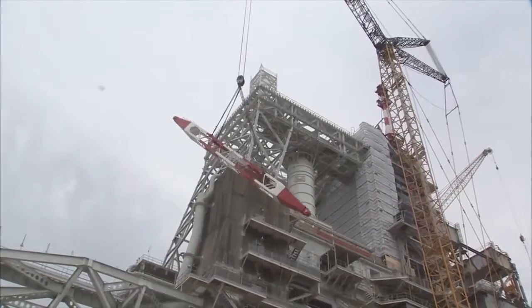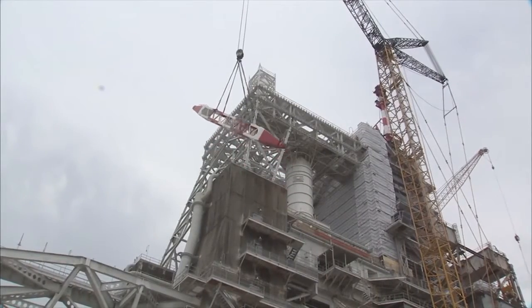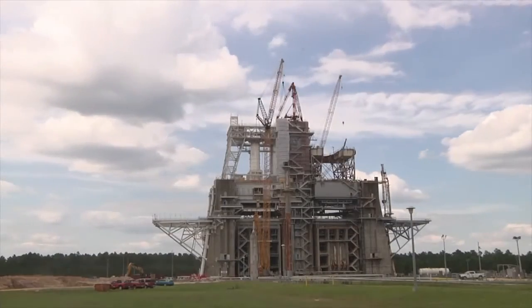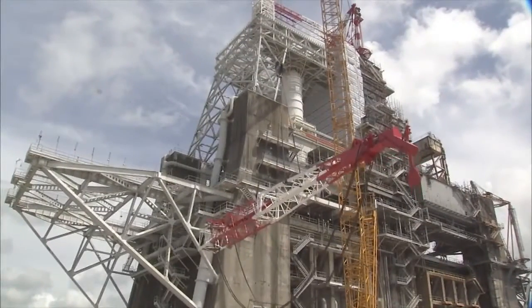Then we're going into what we call build out, which is adding more structure to accommodate the increased height for the SLS core stage comparatively to a Saturn V or the external fuel tank of a space shuttle. And then lastly, we're going to do the actual special test equipment. Those are the physical hookups that are unique and special for the SLS.